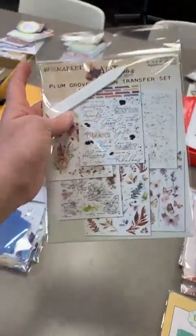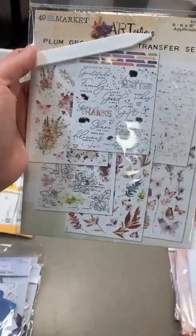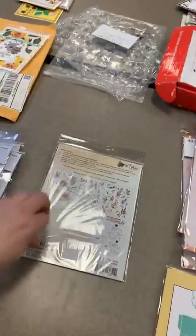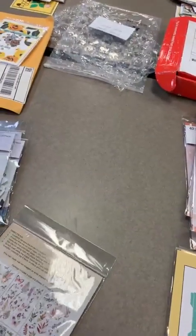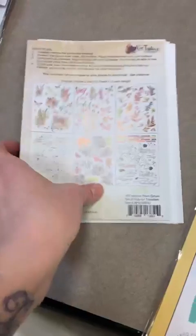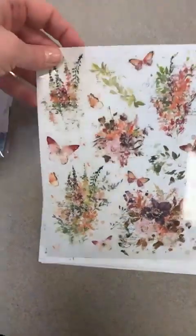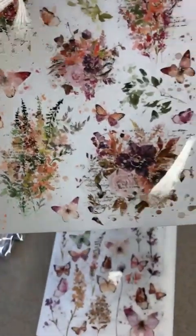Plum Grove, again, like I said, we keep restocking that line. It is such a beautiful line. Got back in the rub-ons. I think these didn't make it out of the Facebook Live last time. I'm going to open this one up because of almost all other rub-ons, I think this is the one that you can use the most with other lines as well. So again, this is for the Plum Grove. But see, those are just really good colors. I think those will match lots of different lines.